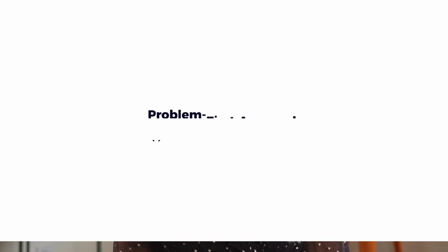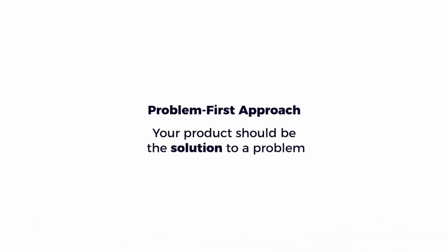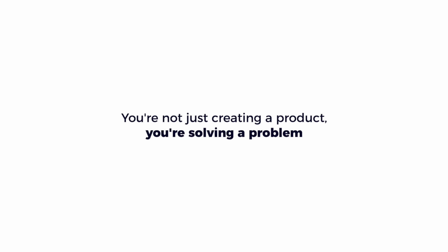So what I mean here, in its simplest state, is that your product should be the solution to a problem. And this is the very first thing to know before starting an e-commerce brand. You're not just creating a product, you're solving a problem. Something that I've said time and time again is that the world doesn't need more products. What it does need is better solutions to existing problems.